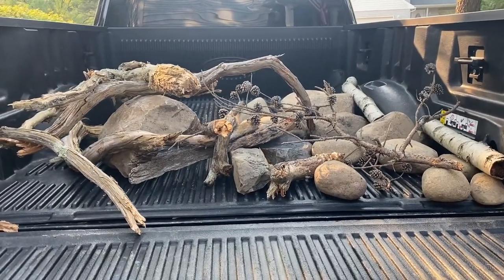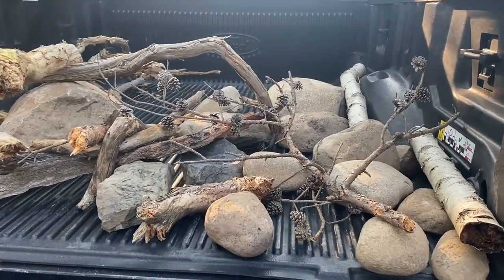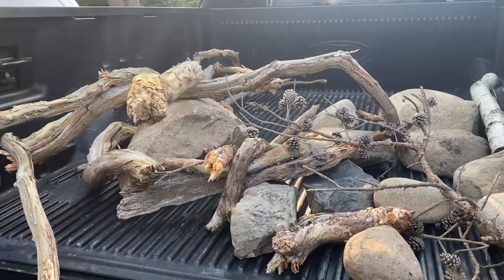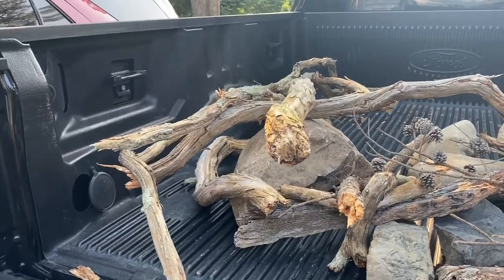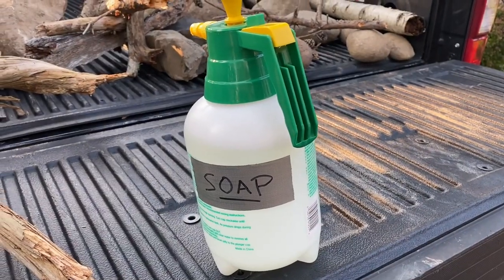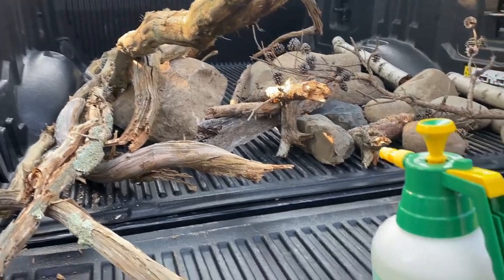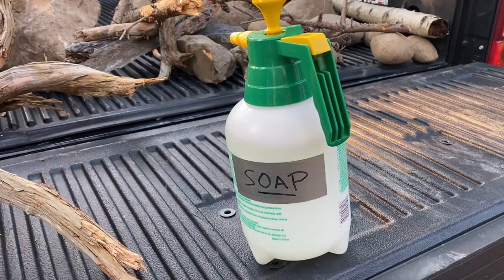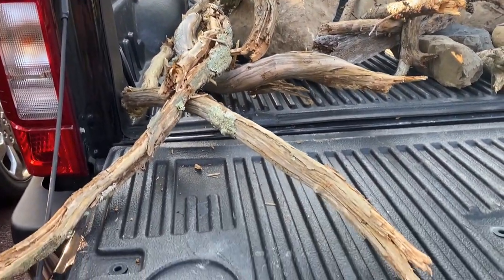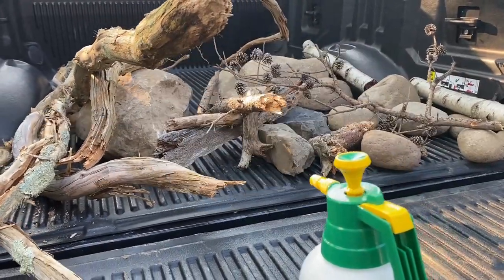Today's finds. We found a bunch of large river rock at a nursery that happened to be open on a holiday, which was nice. And then, of course, we found all these dry vines. Okay, we're gonna spray them with a little bit of soap concoction. It's just soap, oil, and water. That's it. Kill off any little ants or anything that we can, or at least flush them out before we put them into the garden.